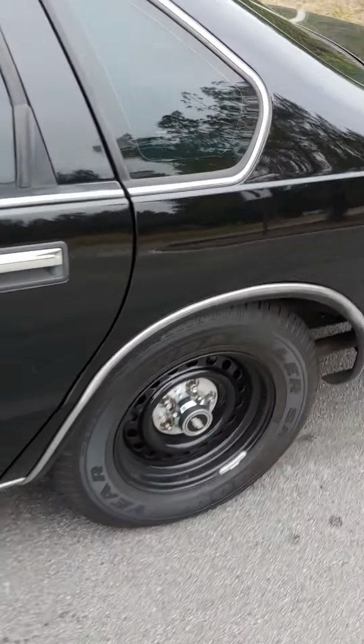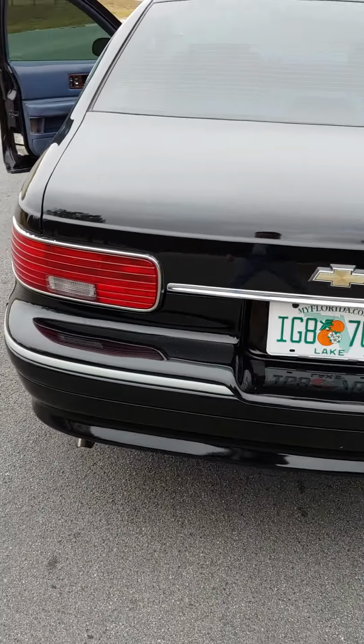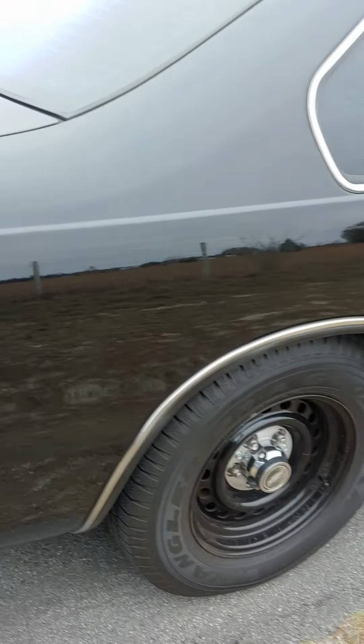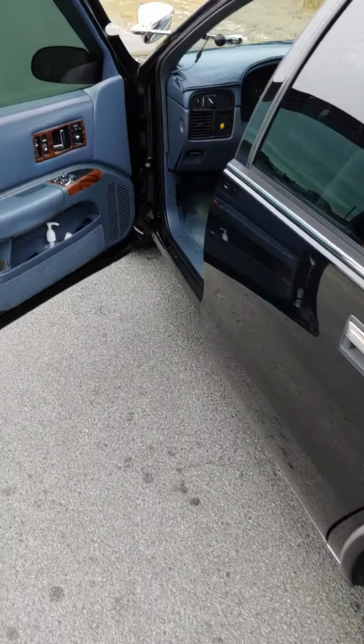Man, my car's filthy right now. I haven't cleaned it in like 2 weeks. But it does have some nice ceramic coating and some graphene, so it still looks fairly clean. You can hear that exhaust. Sounds a little beefier. It's not too much, but you know, it's noticeable.